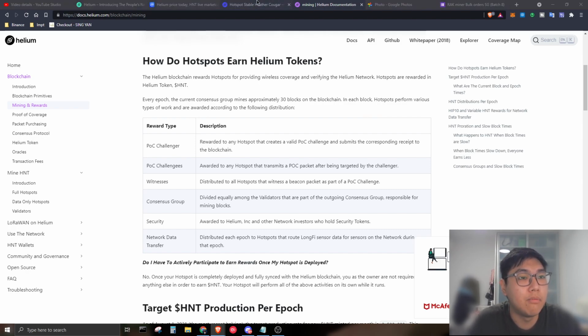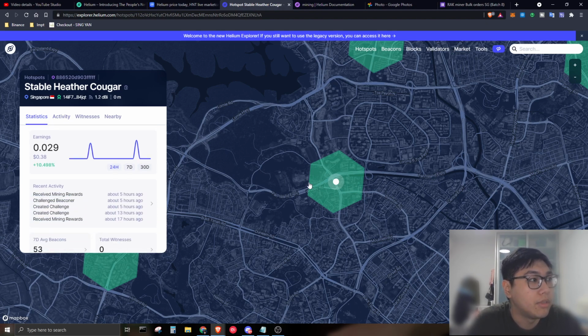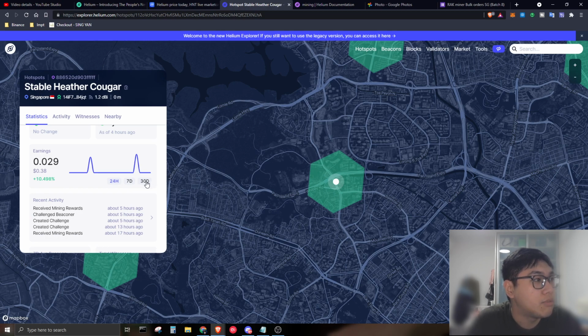And after that, the reward itself. Yes, you will still receive rewards, but you can see on this miner itself, we can just click on the stats. So over here, the earnings, we're going to look at 30 days. Within these 30 days, this miner only managed to generate around $23.33.